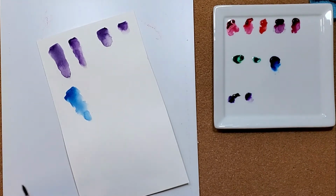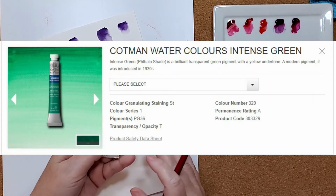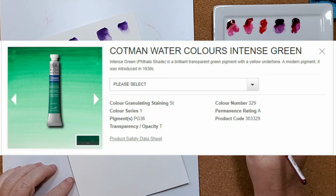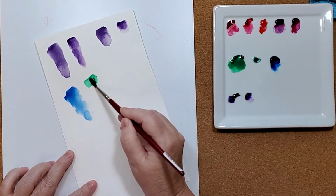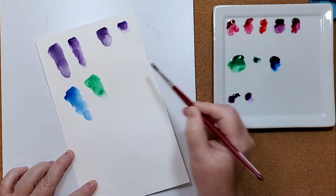Alright, the next one that I have is the Intense Green. Again, a gigantic tube. Probably never use that all up. I wanted something that was kind of like just a grass green. I did a fish the other day, and I think I'm probably going to do some more fish. So that's a really, really pretty color.